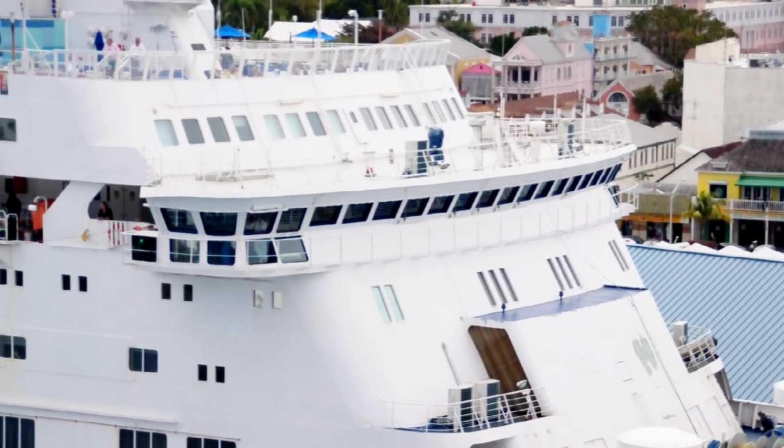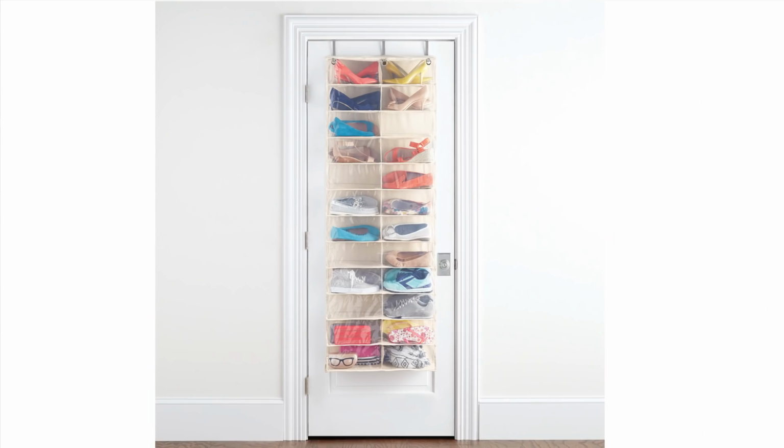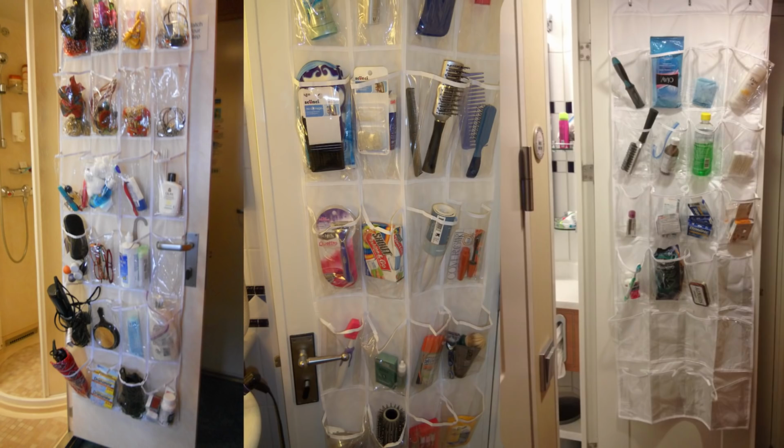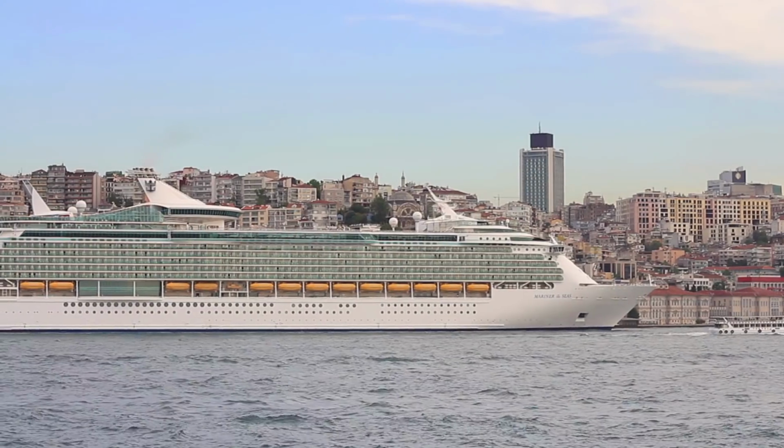Other people that I know, it's much more elaborate. So for example, I know a lot of people that take those over-the-door shoe organizers and they use the pockets to put things like their sunglasses, flip-flops, sun lotion, all different things that they like to organize and use, particularly if they're staying in a smaller cabin. For other people, it's room and door decorations. So think about the things that you would want to have around in your cabin to just make your cruise go smoother, easier, or just more enjoyable.